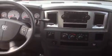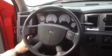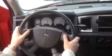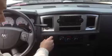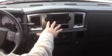What's great about this one that I like is it's got that multi-tone Dodge interior look to it. Over here you got the lights as well as the cargo lamp light on the back of the bed, which is very helpful. You got your on-the-fly hands-free cruise control as well as on-the-fly four-wheel drive here. You do got a good stereo system in this one.